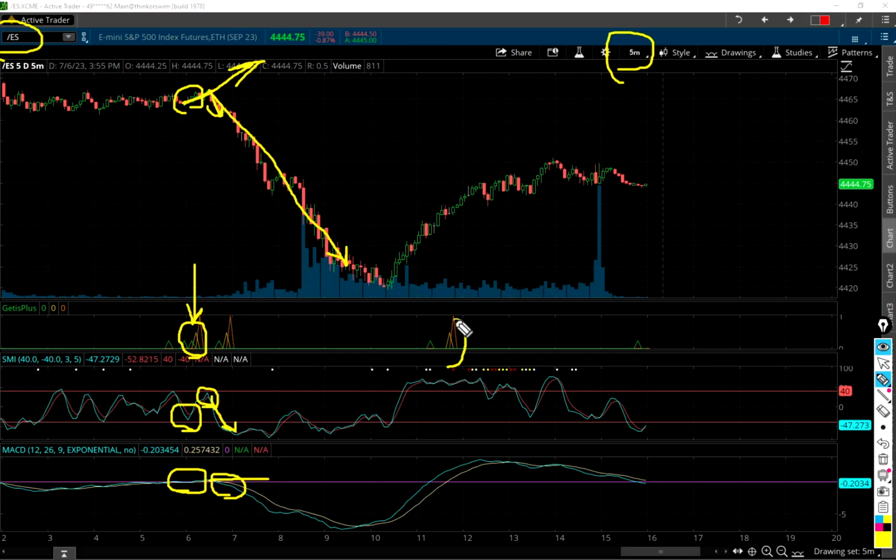There was another one over here, obviously, that happened somewhere in this area, okay? But you didn't need it. At this point, guys and gals, you did not need a Get Us Plus alert. I mean, come on, give me a break. This is everything you need to know. You didn't need another alert to know this was going this way, right?